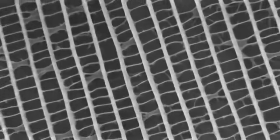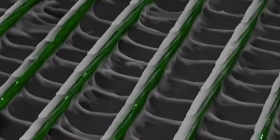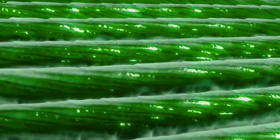To see it, we must zoom in thousands of times. Each scale is covered in tiny ridges, and each ridge made up of layers. These layers are separated by the same distance as the wavelength of green light. The layers reflect light of all colors, but the waves of green light line up together, making the green more intense. All the other colors cancel themselves out and disappear, and we see iridescent green.